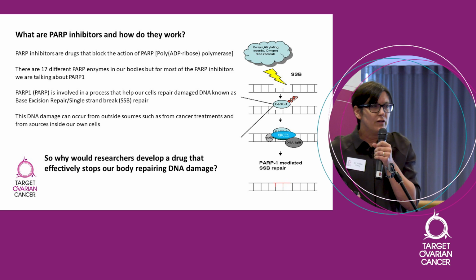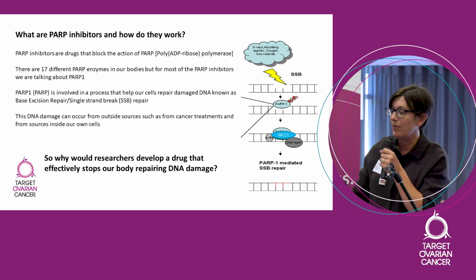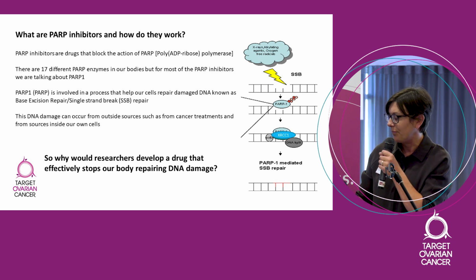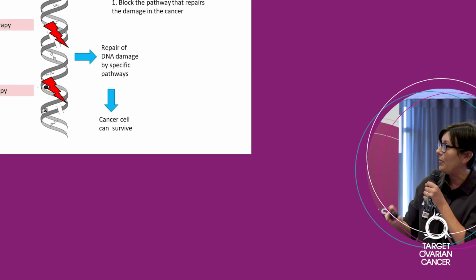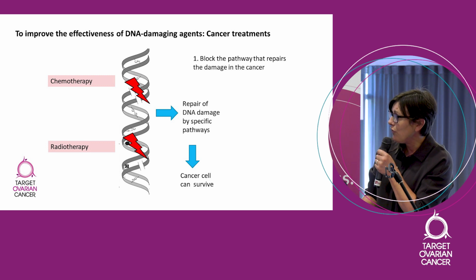So you might sort of start asking, well, why are researchers trying to develop a drug which obviously blocks something which repairs DNA damage? Because repairing DNA damage is obviously a good thing. And the answer to this lies in the real sort of original development of PARP inhibitors. So PARP inhibitors were never intended to be used as drugs on their own. They were basically developed to try and improve the effectiveness of other drugs which cause DNA damage, such as chemotherapy or perhaps radiotherapy. And this picture here hopes to sort of describe this.